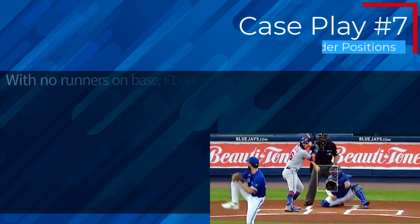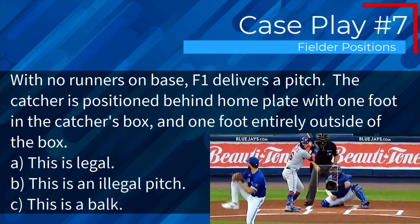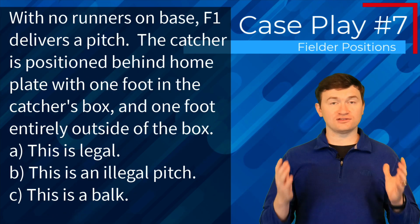Case play number 7. With no runners on base, F1 delivers a pitch. The catcher is positioned behind home plate with 1 foot in the catcher's box and 1 foot entirely outside of the box. Is this A, this is legal, B, this is an illegal pitch, or C, this is a balk? The correct answer is that this is legal.